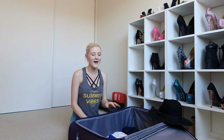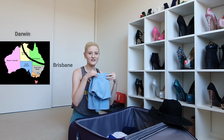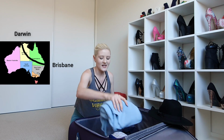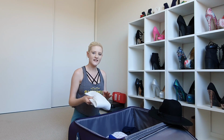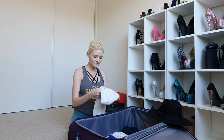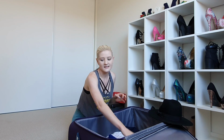Sorry about my messy hair, I've just been to the gym and now I'm packing as we're flying to Darwin tomorrow. So Darwin's up in the Northern Territory. That's about a 4.5 hour flight from Brisbane. So we're gonna drive down to Brisbane tomorrow morning, hop on a plane, and we're off to see my parents who live in Douglas Daly.